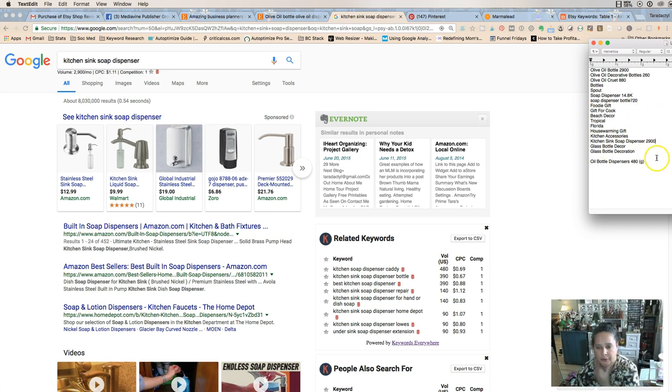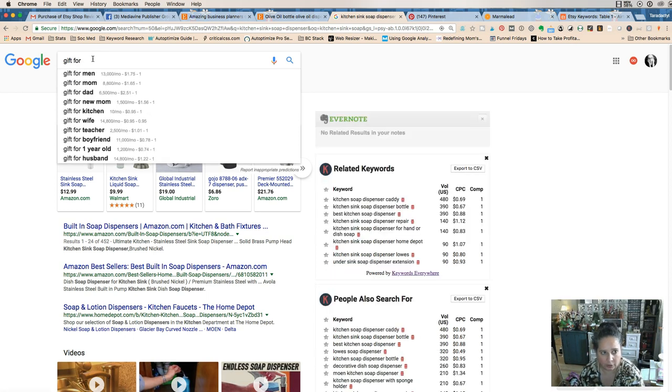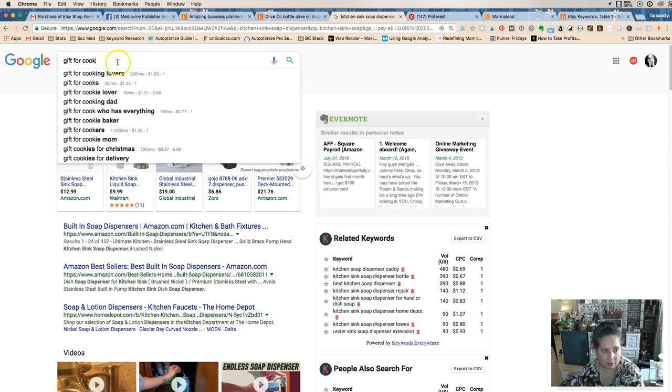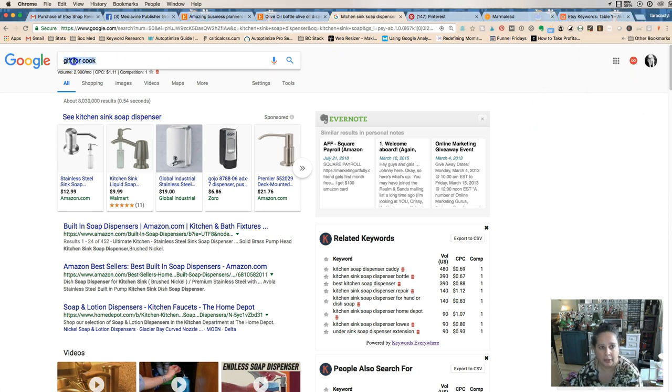And so we're finding good stuff here. I'm pleased with what we're doing. So I would do a lot of these, right? Like gift for anything with cook. Gift for cooks, gift for cooking lovers. And the nice thing is when we do this, we get them kind of in order. So we would say 260 gift for cooking lovers, 260, right?